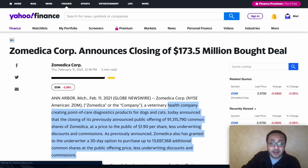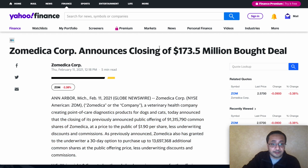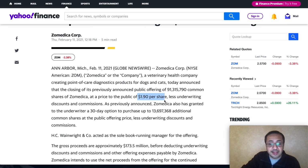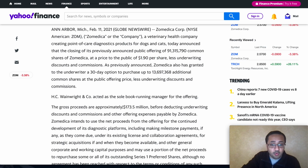One of the things that happened recently on February 11th was Zomedica Corp announced the closing of a $173 million bought deal at the price of $1.90 per share, which brought the company $173.5 million before deducting the discount, the commission and the expenses.